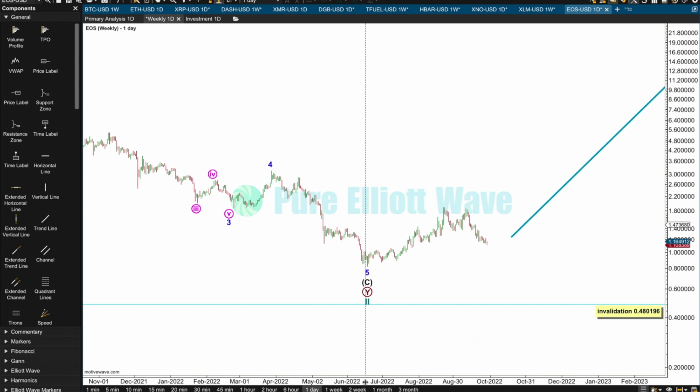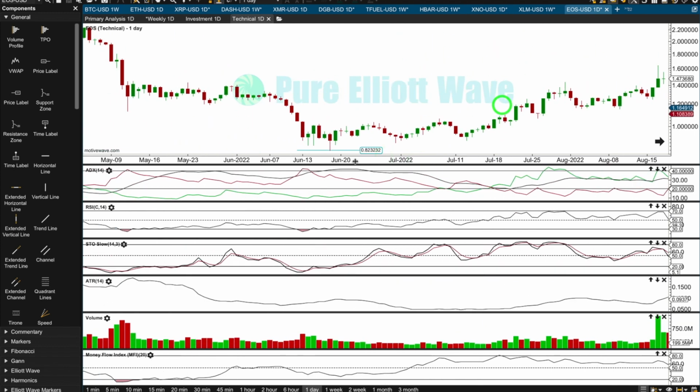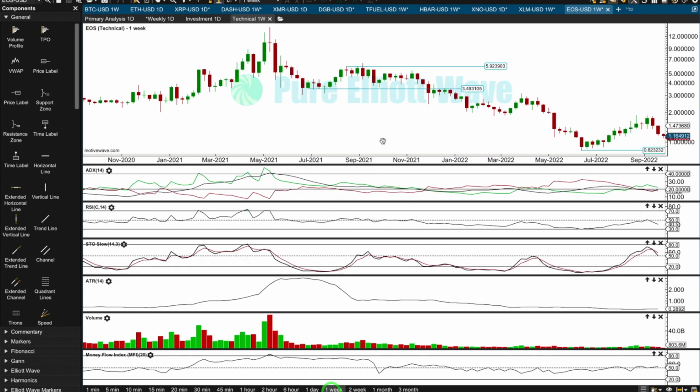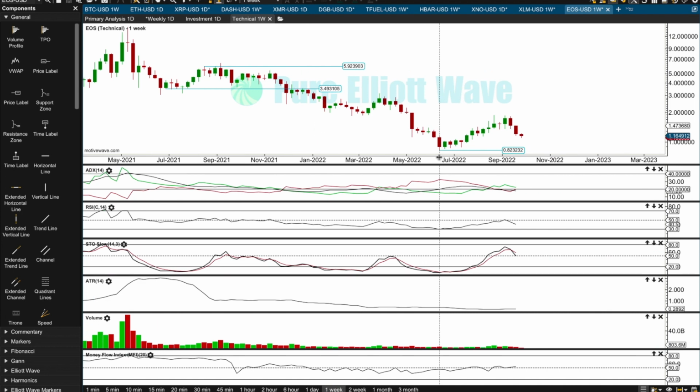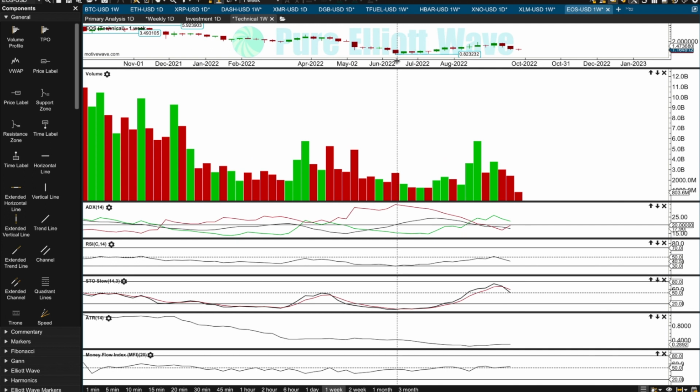What's it doing off these lows? Do we have some technical strength? Let's look at the weekly chart for this. So first of all, I notice a bullish engulfing candlestick pattern here on the daily chart. Does it have support from volume? No, it does not. Let's look at the weekly chart for technicals off this low. What is volume doing off this low? Volume showed a small spike at the low and didn't show support off the low for the first week.